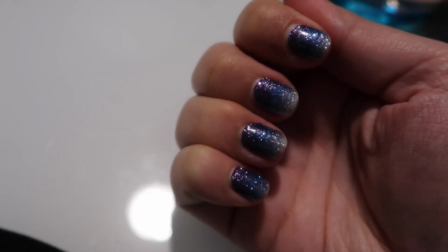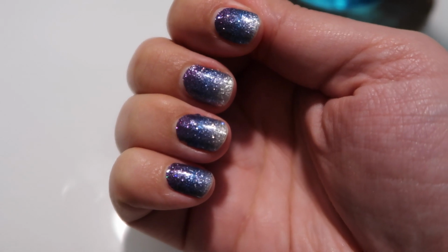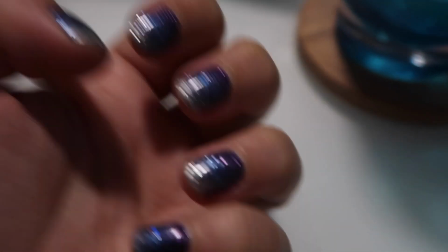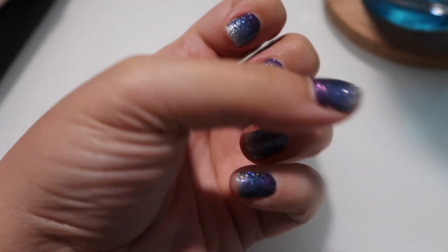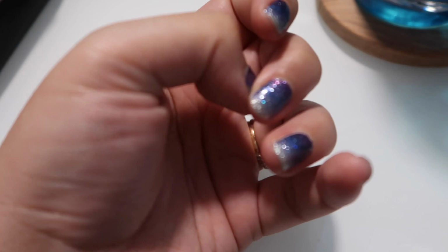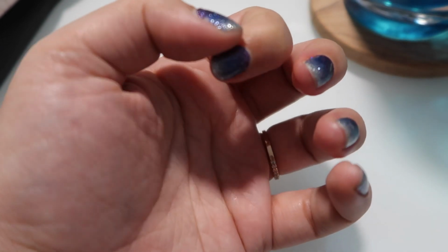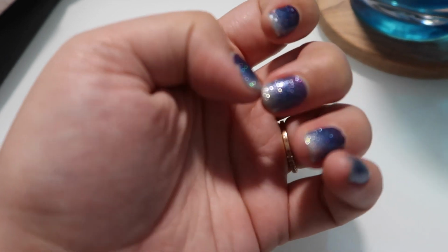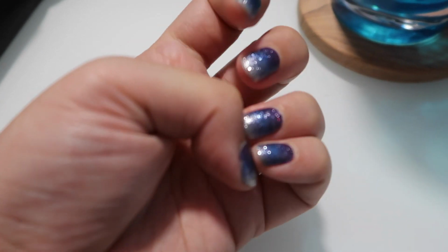Other than that, they're intact, they haven't chipped. I haven't really been babying them other than just not picking them. We took a pinball machine apart. I've been washing my hands and doing chores and laundry and all that stuff, and they're lasting. So the one week update is good.